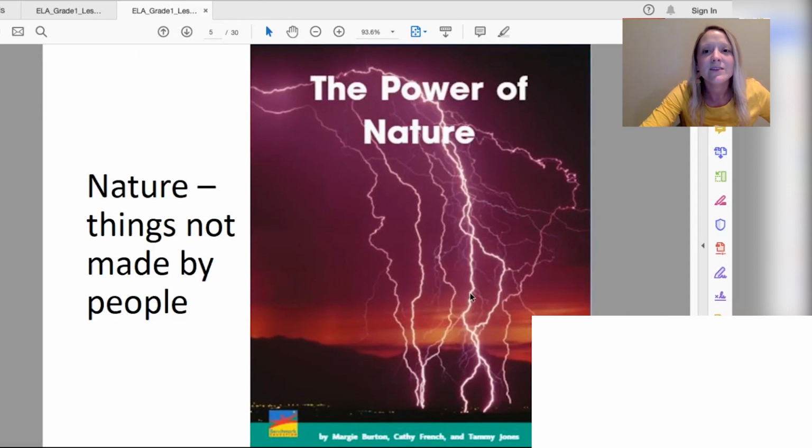Nature is all the things that are normally not made by people. Things like weather, landforms, mountains, oceans, rivers, the sun, the stars, trees, grass, flowers, animals. Those are all examples of nature.